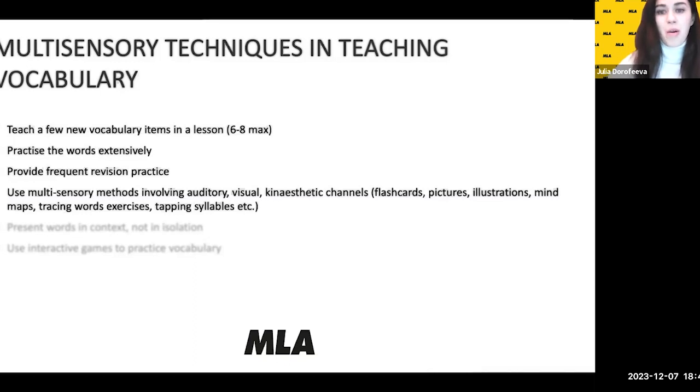So we might also use these techniques without knowing what they're called, but actually it's really helpful to use gestures in teaching. Then again, it's really important to present words in context, not in isolation, to show the relation, because it's easier to remember when the information is connected to a particular situation rather than just a word on a piece of paper, not presented in a sentence.